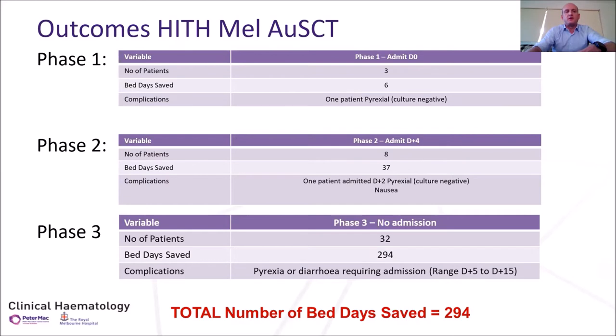Phase three, we must be pushing above 40 patients now. Bed days saved, 294. We've had people stay out and never come into the hospital, which is fantastic. And we've saved over 294 bed days. The commonest reason is a temperature or diarrhea that we're not just keeping up with their fluid input. And if I speak to my Spanish colleagues, they tell me they never readmit anybody. But you guys will understand this. They go on prophylactic tazosin infusions three times a day, and they go on steroids to hide their fever. So I think they essentially are treated for neutropenic sepsis when they haven't got it. And that's how they manage to never admit anybody.